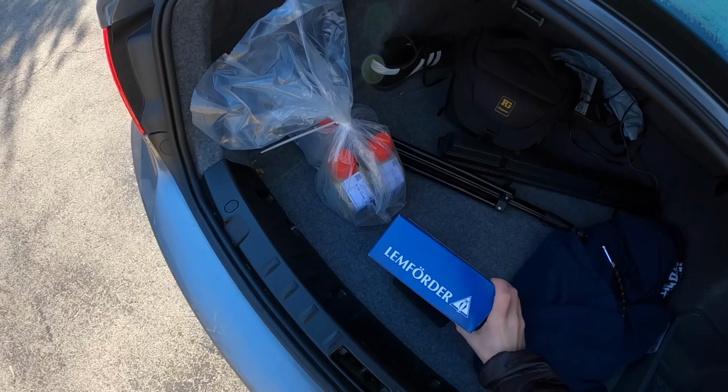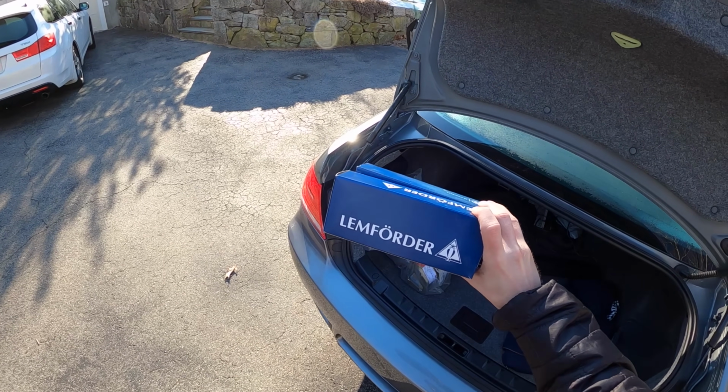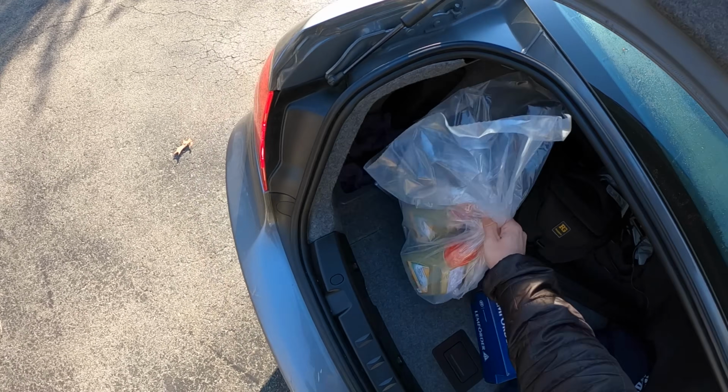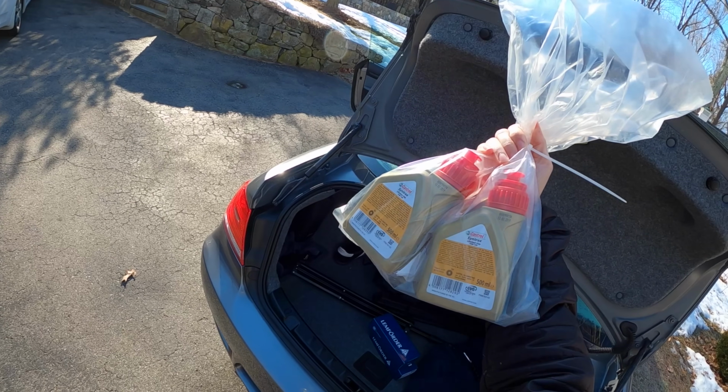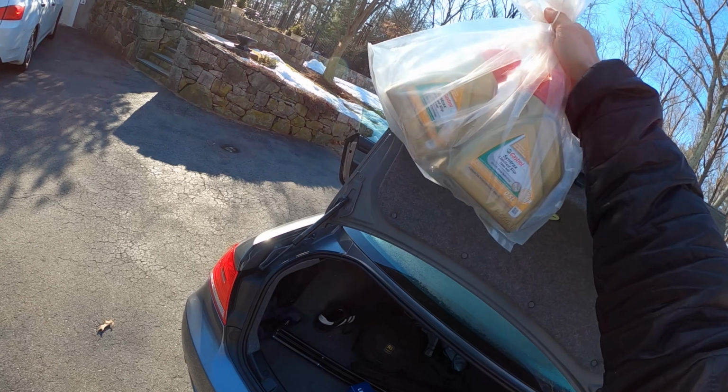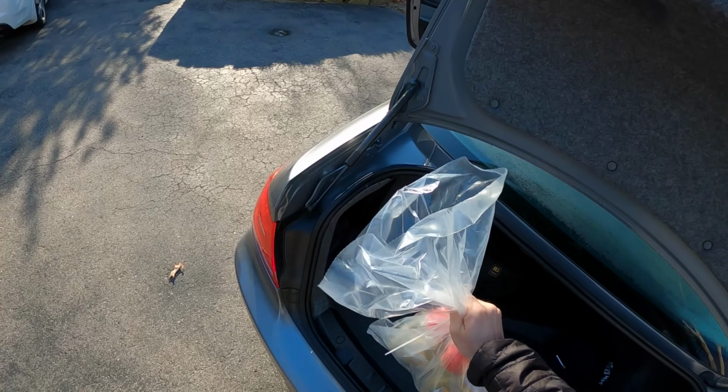So, from FCP Euro, I've ordered up some new sway bar end links, and just for kicks, because it really should be done, we need to do a differential service. I don't know if we're gonna get to that today, but I've got some fluid and new plugs. You wanna do new plugs whenever you do that.